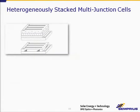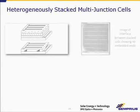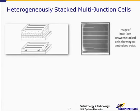And so this is what it looks like. This is actually a demonstration that we completed earlier this year. It's a three-junction printed on top of a one-junction. And you can see here an image of the stacked cells. And what we're doing is we're looking at the interface between the two, and we were looking for voiding, and we don't see any embedded voids in between the cells.